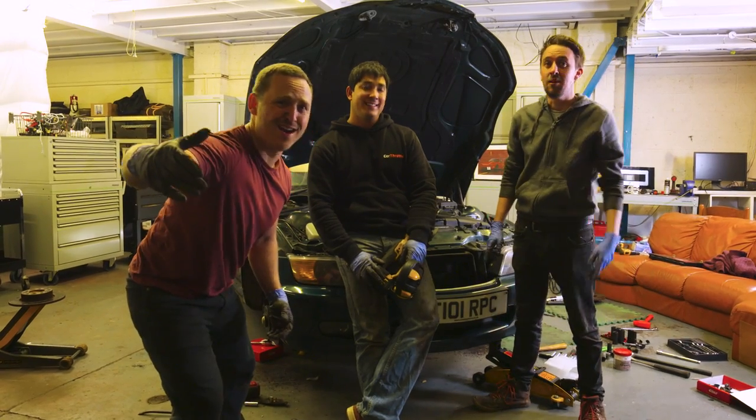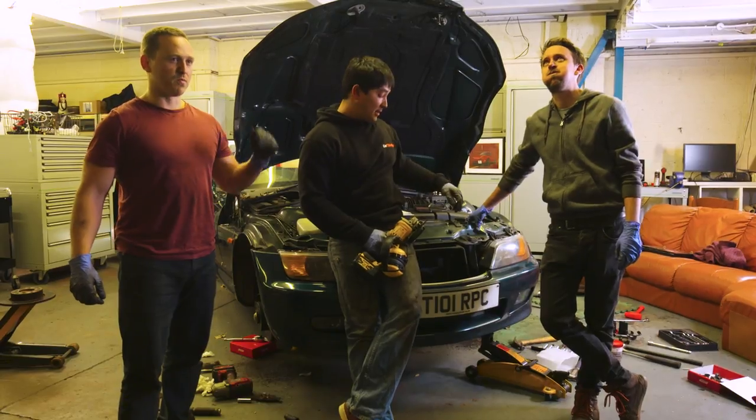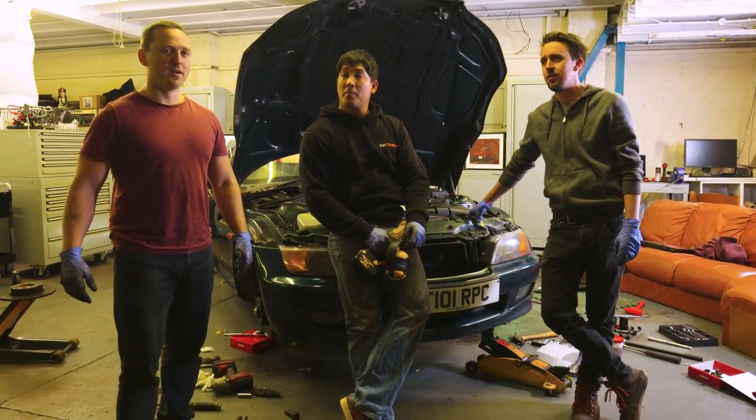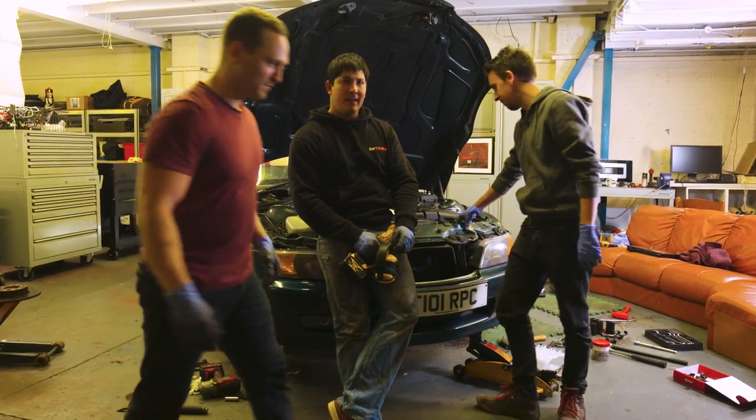It's exactly 8:30. So we still need to do the rear suspension and the rear brakes. Half an hour? Yeah, we'll be done by 9. Done by 9, home at 11. Job done. All right, let's just crack on.